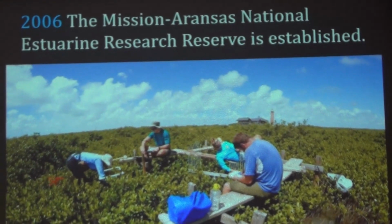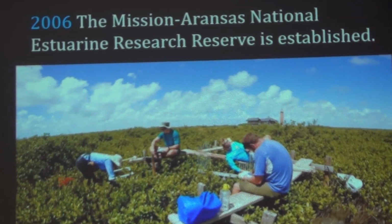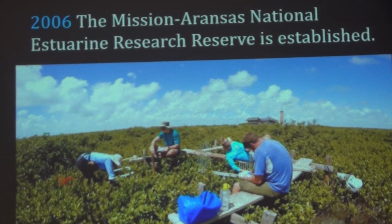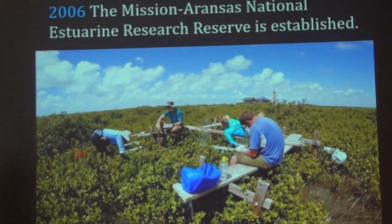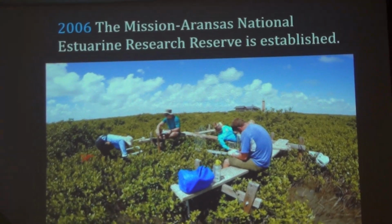But then in 2006, something near and dear to my heart that I helped get designated was the Mission-Aransas National Estuarine Research Reserve. This is a federally funded, with a state match, research and education program. The Mission-Aransas Estuary is the bay system just north of here. Just past the channel, if you're looking to the North Jetty, that whole complex is the Mission-Aransas Estuary. It goes from the jetty essentially here to the Aransas National Wildlife Refuge and that bay system.